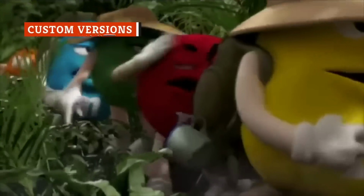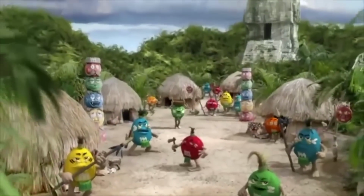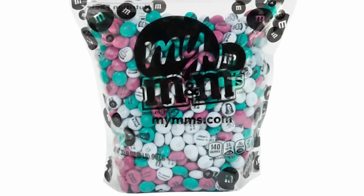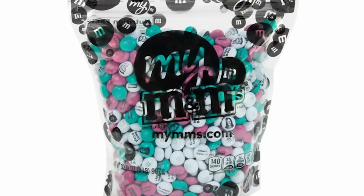If you've ever thought it would be cool to have your face printed on an M&M, well, we've got some good news for you, as it turns out that you can order them and have them shipped right to your door. Mars former research and development director Dan Michael came up with the idea, which allows people to quite literally order anything they want on their M&Ms.